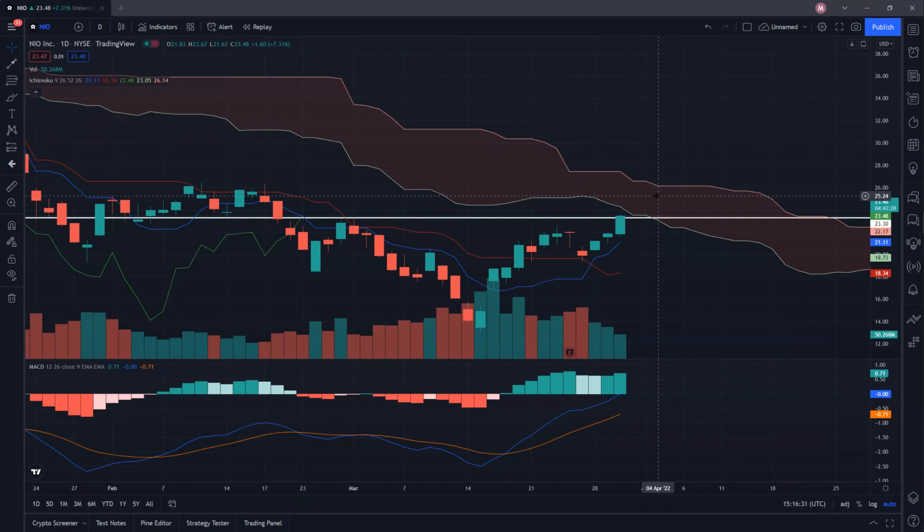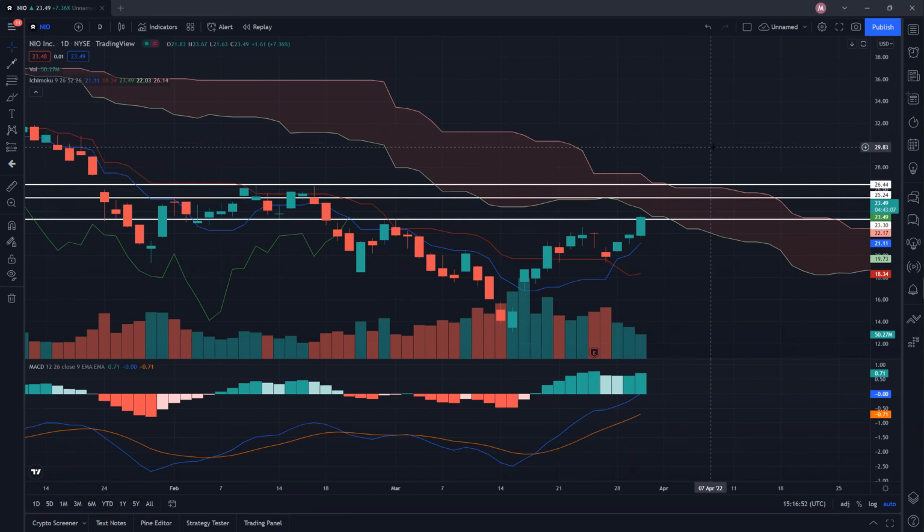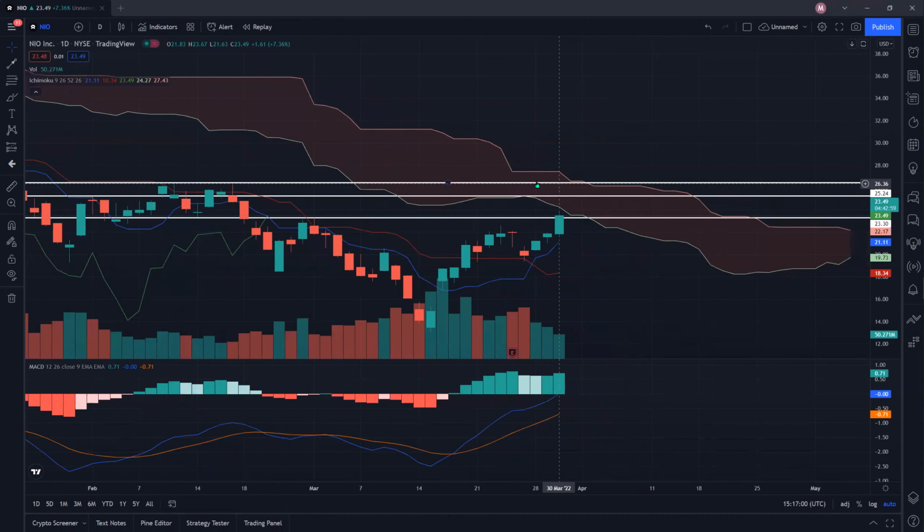My first resistance that I'm looking for NIO is around these levels here. It's around 25.20. So just remember, easily around 25. So that is my first resistance for NIO. And my second resistance for NIO will be around this high here that was done about 10 February 2022. The high was about 26.41, so it's around 26.40 to 26.50. These are potential resistance for NIO in the event that we are able to follow through with more buy volume the very next day after today.